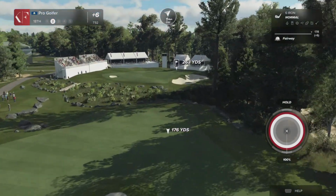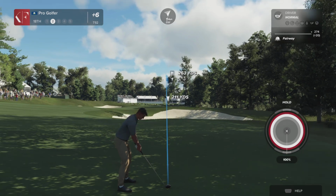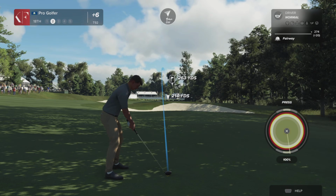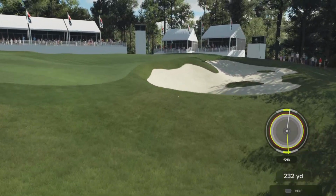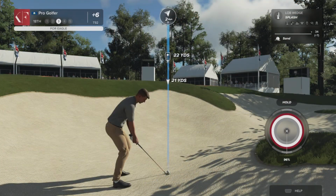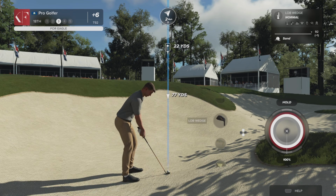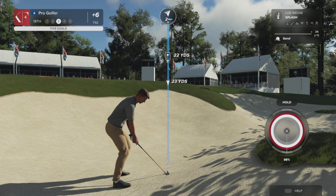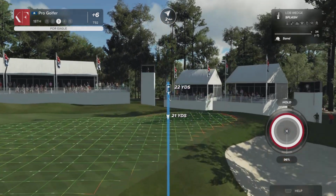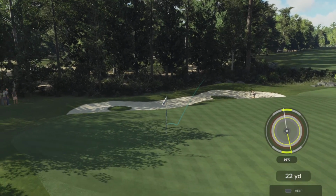Second shot here at the 18th. The interesting choice of the driver here. Players setting up, trying to get up and down from the bunker. Well, that shot took some serious skill. How good was that bunker shot?